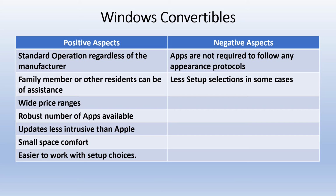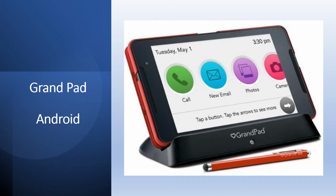Negative aspects are the apps are not required to follow any appearance protocols once you open the application. So you can get varied types of looks compared to an Apple product, which stays more consistent in appearance. There are fewer setup selections in some cases compared to the other products.